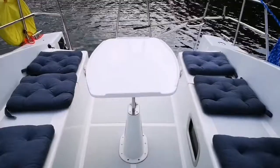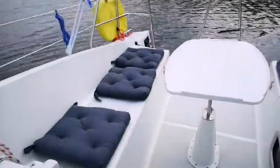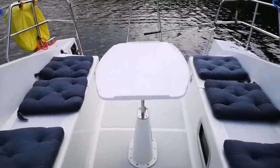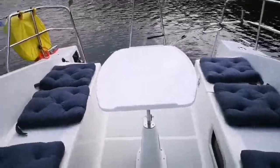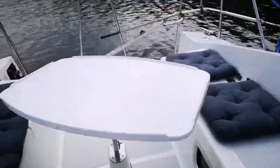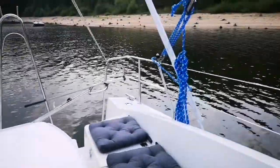When you're not sailing or motoring, you can take the main sheet away, put it aside and install a small table on the deck. The table on the deck is very practical. You can sit 6 adults around it, and if you want to, you can turn it around, depending on what layout you prefer at the moment.